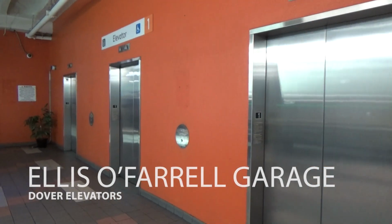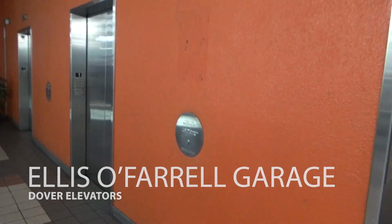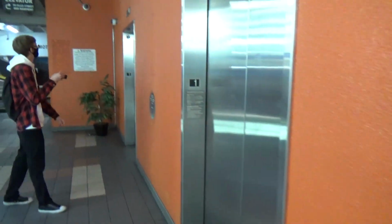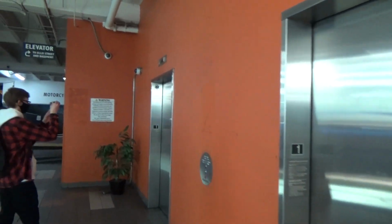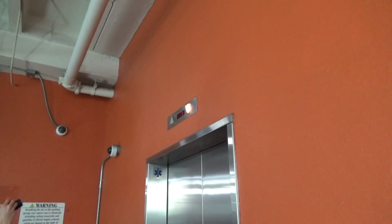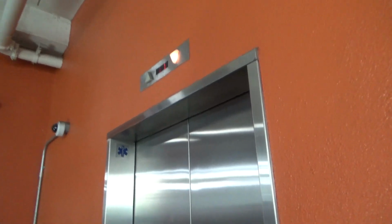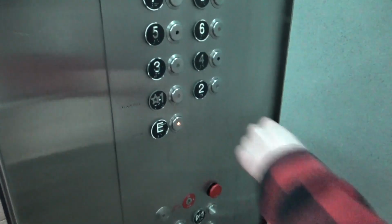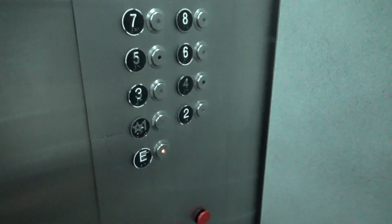Elevators here at the Ellis garage here in San Francisco, California. Let's get the one that goes down. I need this car. These are Dover elevators, traction ones, and they have multicolored buttons. What are you talking about? You'll see.